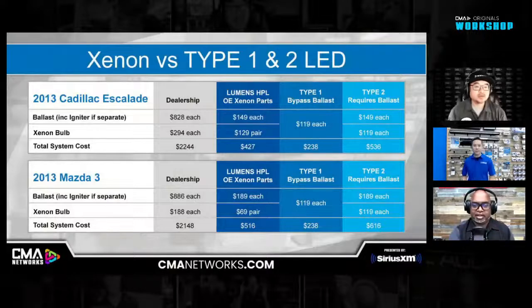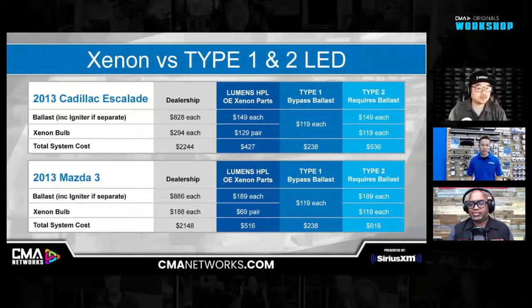All right. So for illustration, we do have the chart up again with the Type 2 LEDs added on. And you'll notice at this point, the price actually goes back up a bit because these bulbs do require the ballast to function and the igniters if there is one.